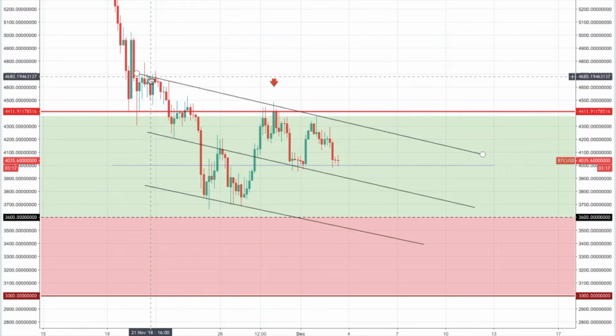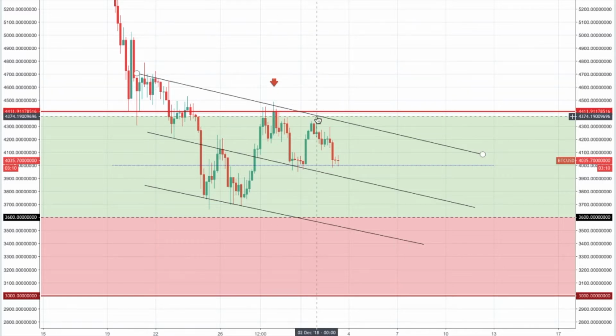We have a very strong downtrending resistance, which was established on around the 22nd of November, and from there we failed to break above it on 3 separate occasions, with the last one being yesterday.